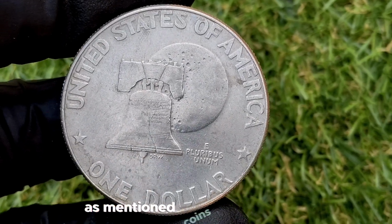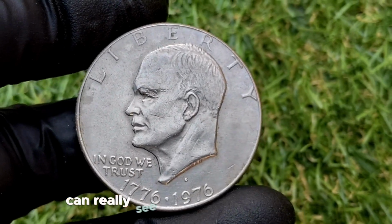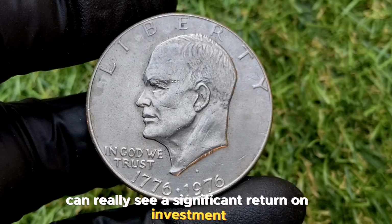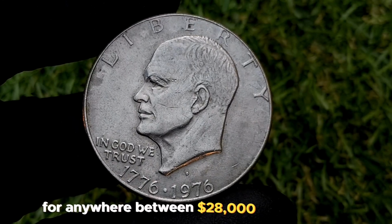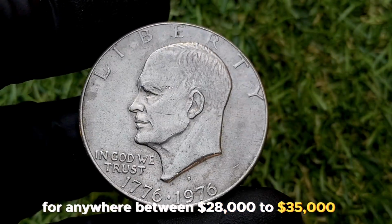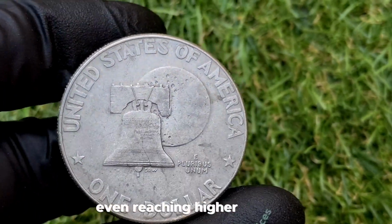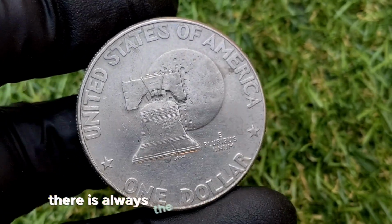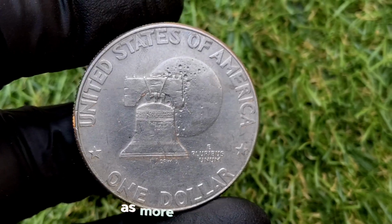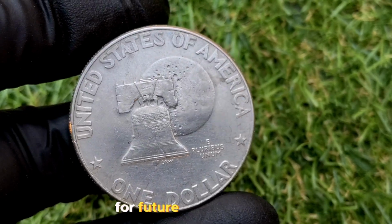As mentioned, coins graded MS68 or higher are where collectors can really see a significant return on investment. These coins have been sold at auction for anywhere between $28,000 to $35,000, with some especially rare or well-preserved specimens even reaching higher prices. As for future appreciation, there is always the potential for values to increase as more time passes, especially as the coin becomes more nostalgic for future generations.